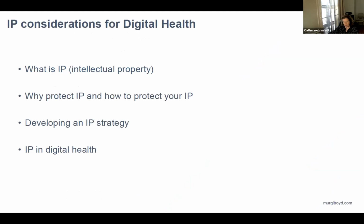So in brief, I aim to cover what is IP, why protect your IP and how to go about identifying and protecting that IP, the various types of rights, developing an IP strategy, and a little bit on IP in the digital health field as it looks today. It's a field of major growth, obviously.